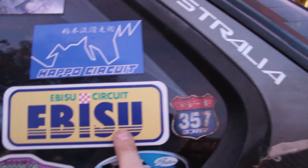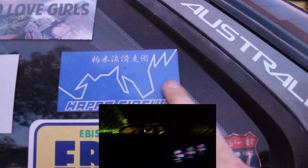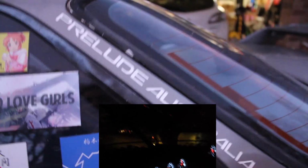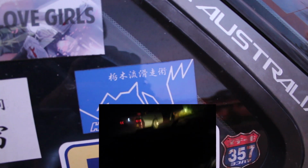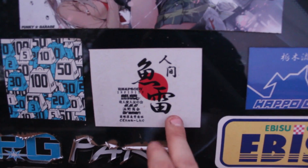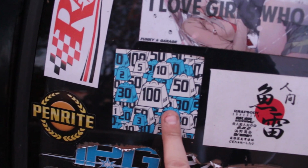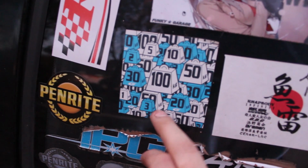Another Ebisu sticker. Happo Circuit. This is a really famous street drift road in Japan and obviously it's a bit of a joke, it's not a circuit, it's a public road, Happo Circuit. This is from my friend Shige, the same guy that gave me the ETC card reader on my other videos. This is an older sticker, so the one that was at the top on the other side, the front wheel drive drift team, this is an older one of their stickers that I got a couple of years ago now. That's off that same sheet from the other place, from the Super GT stickers.